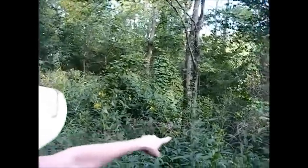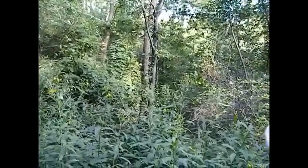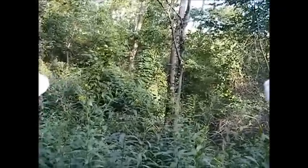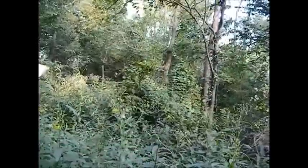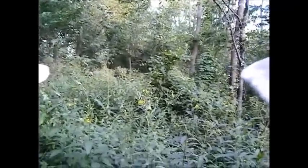Another sign is over here. As you can see down here, see all the limbs that have been laid there? They actually use those to make areas to hide, to hunt, and give them a place to be so they can keep an eye on them. A lot of tree branches down through here. This is the footprint of the area, as the footprints are headed. So we've got people living back in here or hunting back in here.